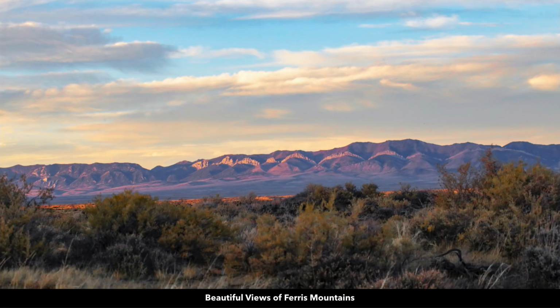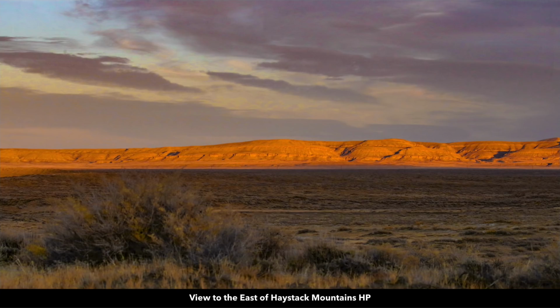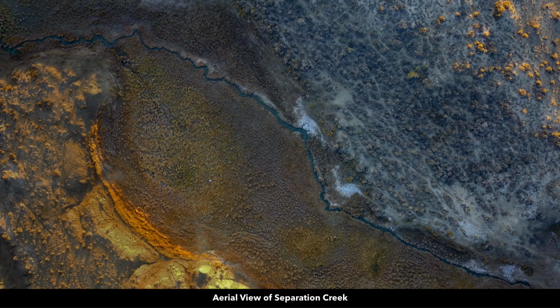Here's another photo of the sun setting on the Ferris Mountains to the north. Some of the rock formations on the southern portion of the property. This is a view to the east of the Haystack Mountains. This is looking at Table Mountain and Bradley Peak. This is an aerial photo looking down at Separation Creek.